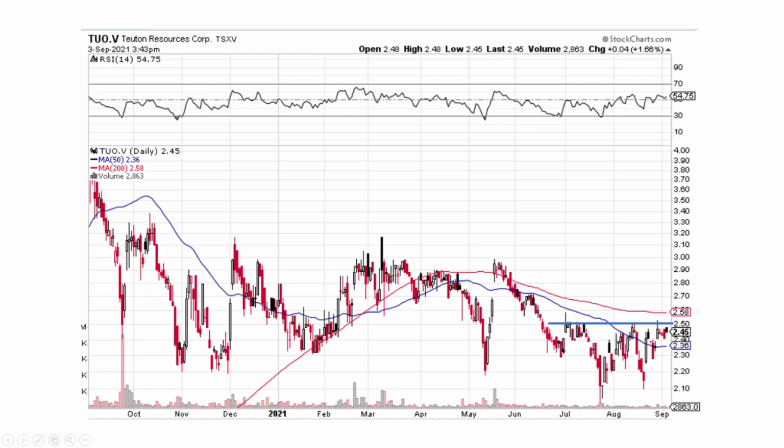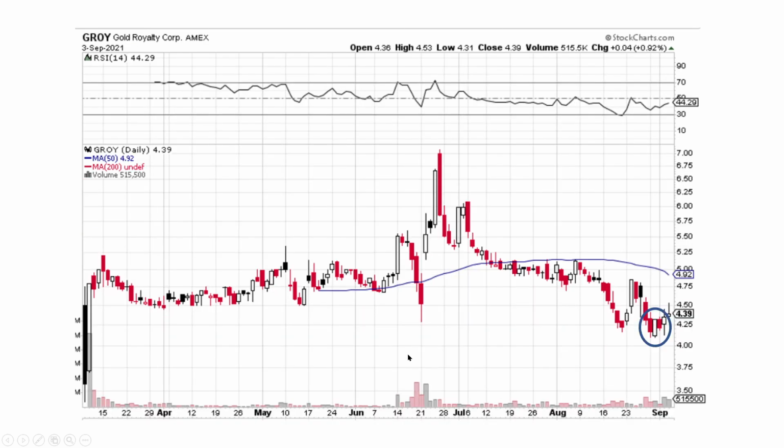Teuton Resources, maybe you could say this is a shoulder, head, shoulder, and about to break, maybe. It's kind of mutated. I'm sure it breaks a whole bunch of rules, but it doesn't break the herd psychology rule, which is it's probably going to break. It's a sticky zone. We've got Gold Royalty. I'm just looking at some random ones. This is a bullish piercing or bullish engulfing. Usually it's a reversal pattern to go higher. So it looks good.